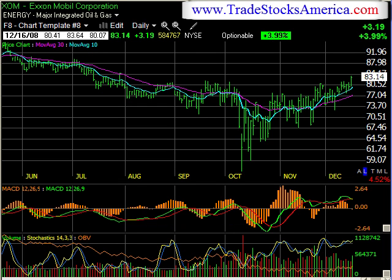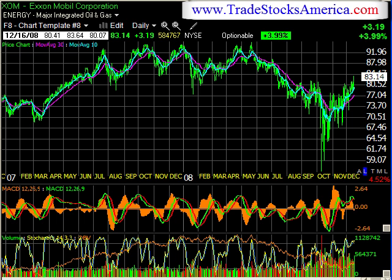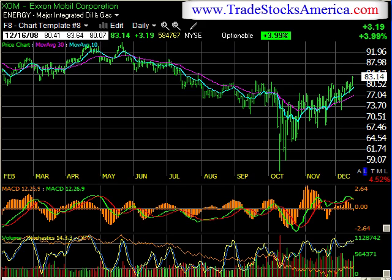Here's the large cap oil stocks. Here's ExxonMobil. Real shallow, gentle move up. But as oil moves up, this is going to continue to move up. There's a nice dividend with this. I'm not sure what it is right now. It depends on what price you are. But there is a dividend that's pretty decent here.